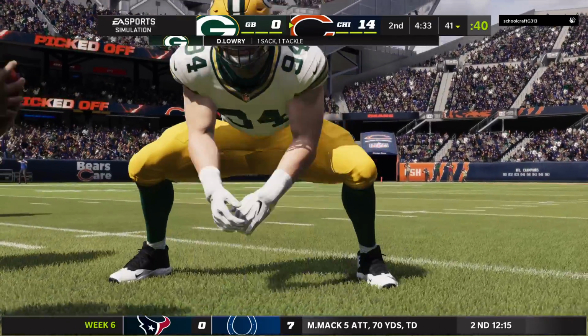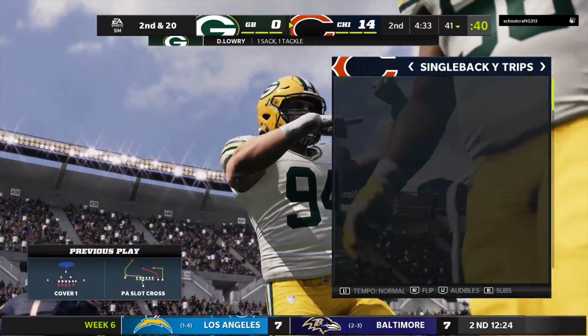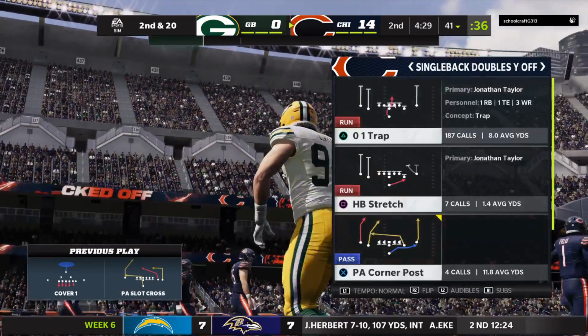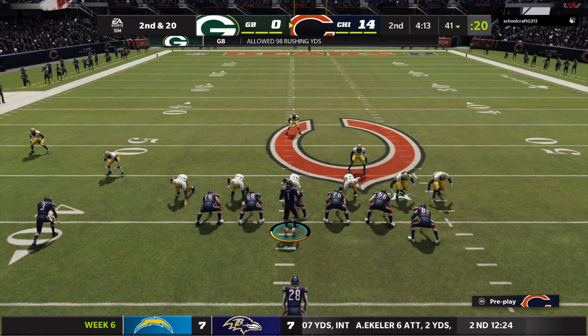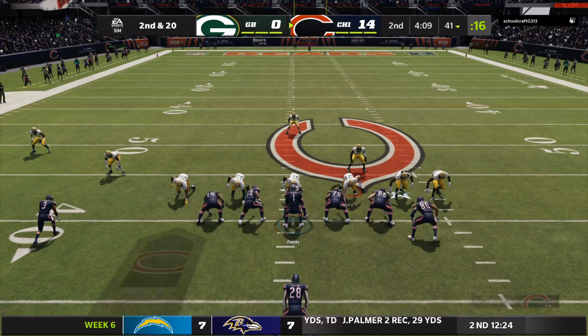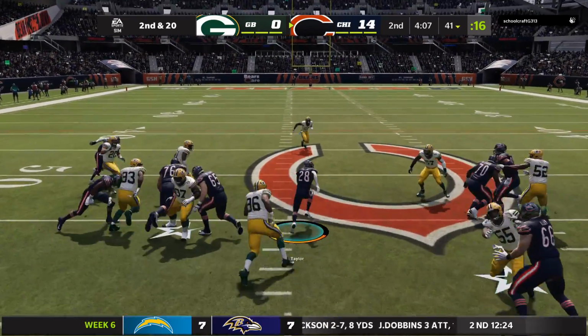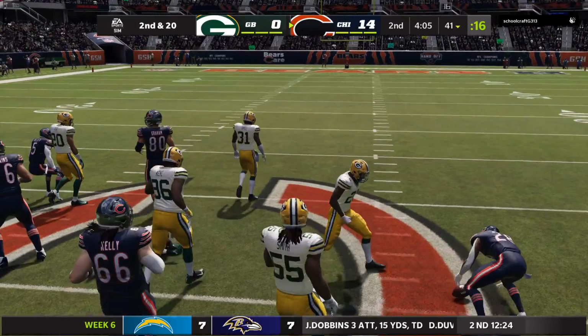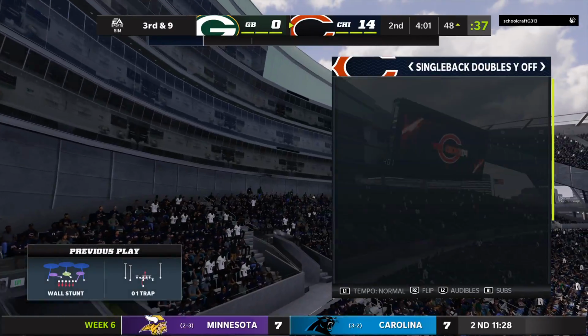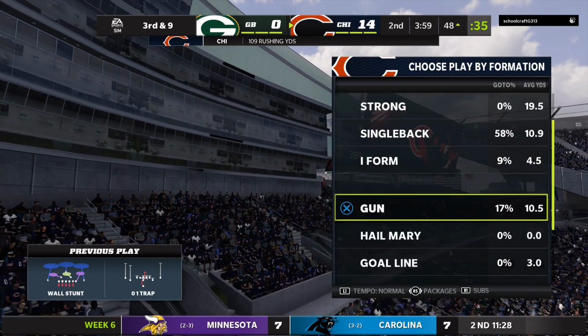Nowhere for Fields to turn, and down he goes. Dean Lowry. Credit him with a sack as he buries him for a loss of 10. So now 20 yards to go on 2nd down after the sack. Work to be done. On the handoff, Taylor. And he'll be brought down at the 48-yard line. 98 yards rushing for him as he has been tough to stop here this first half.